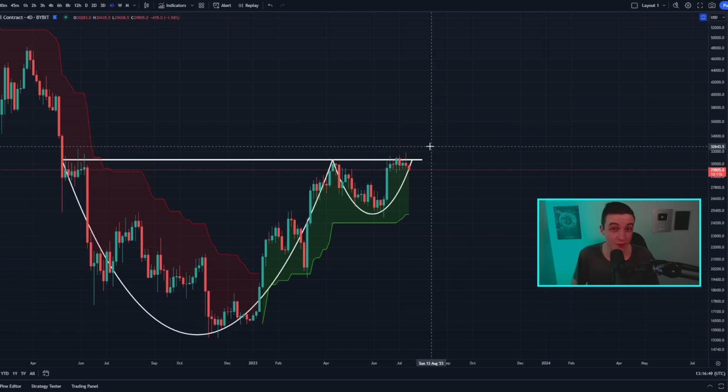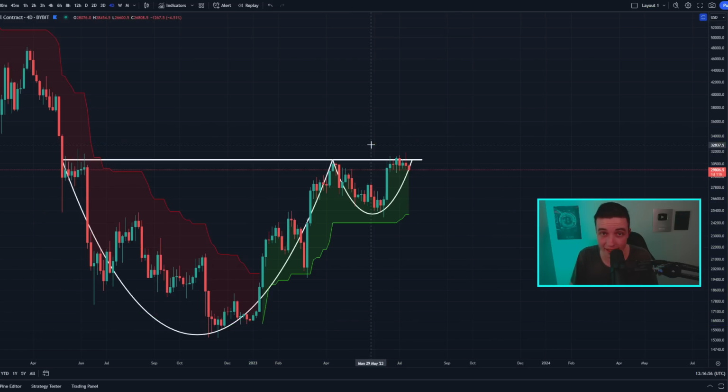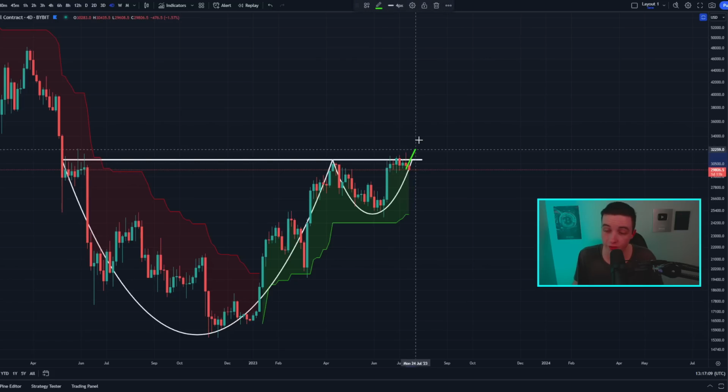And so at least as of right now, this giant cup and handle pattern has already completed the formation phase, but it is not yet active because we still need to see a confirmed breakout above around 31,000, which is where this strong resistance is sitting. And we need to confirm that breakout with ideally a weekly candle close well above 31K, which as of right now has not yet happened.